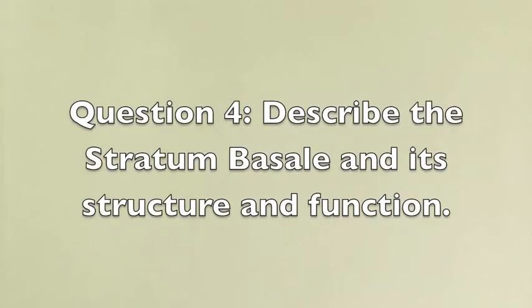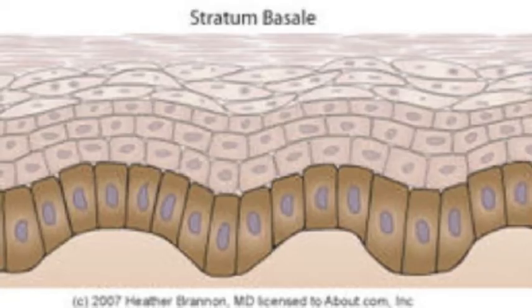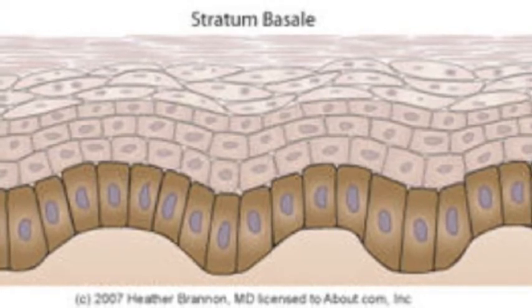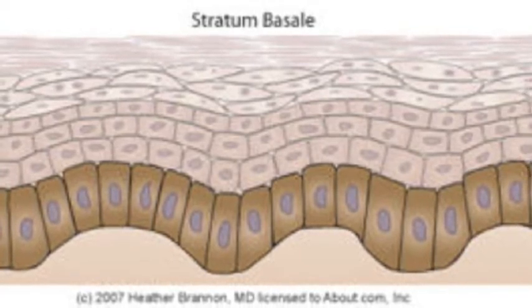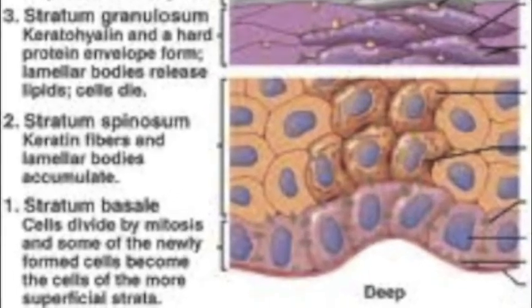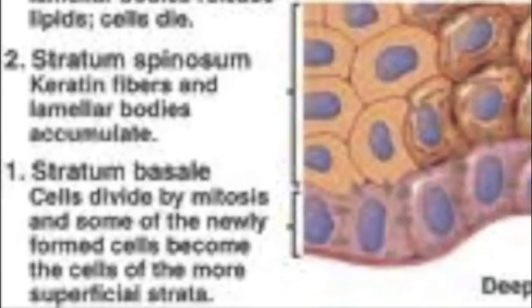The stratum basale is the bottom layer of keratinocytes in the epidermis and is responsible for constantly renewing epidermal cells. This layer contains just 1 row of columnar stem cells that divide very frequently. Half of the cells differentiate and move to the next layer to begin the maturation process. The other half stay in the basal layer and divide over and over again to replenish that layer.